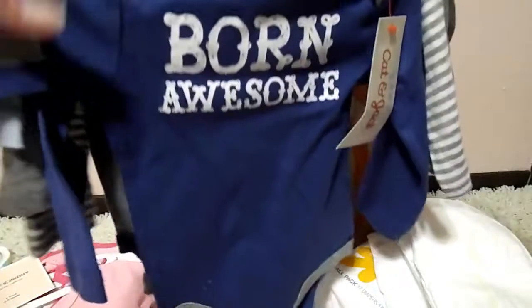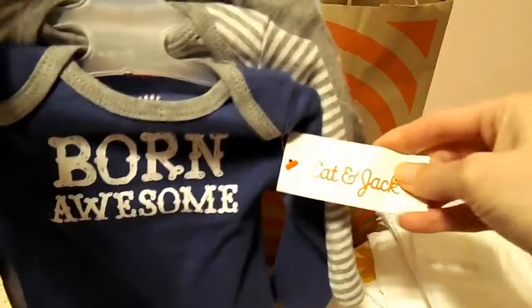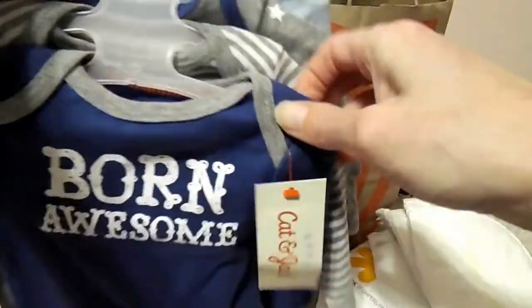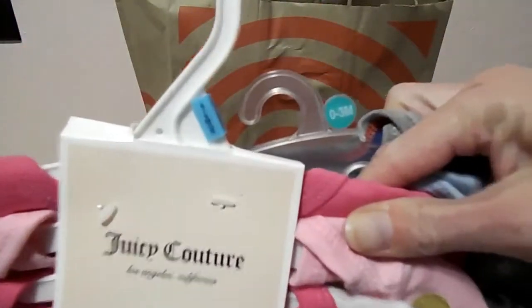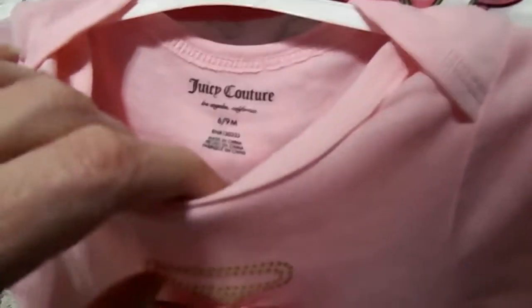And then we got the little onesies. Born Awesome by Cat and Jack. I'm loving this line. This is adorable. And it's 0 to 3 months. Oh, and this outfit is 6 to 9 months. Yeah, 6 to 9 months. So it says Born Awesome. And the next one is gray and white stripes, long sleeves.